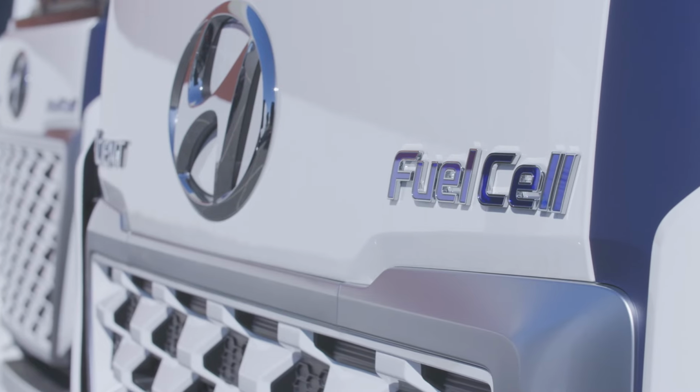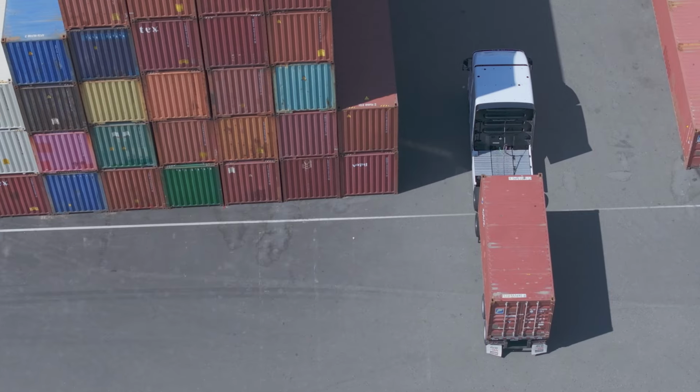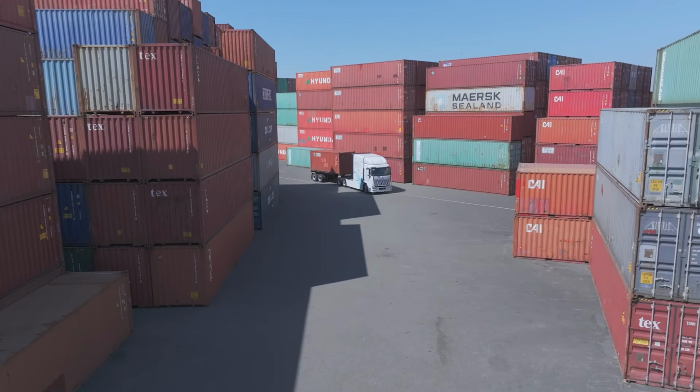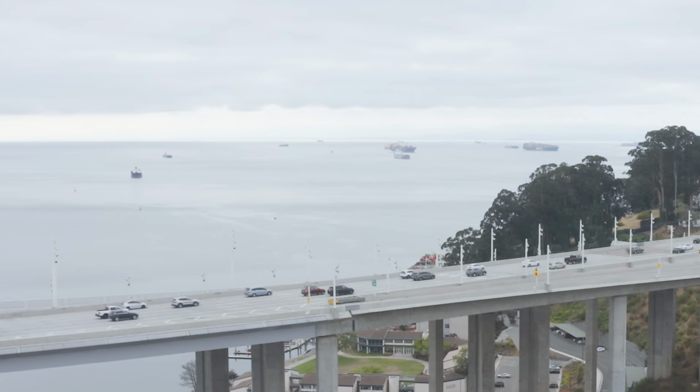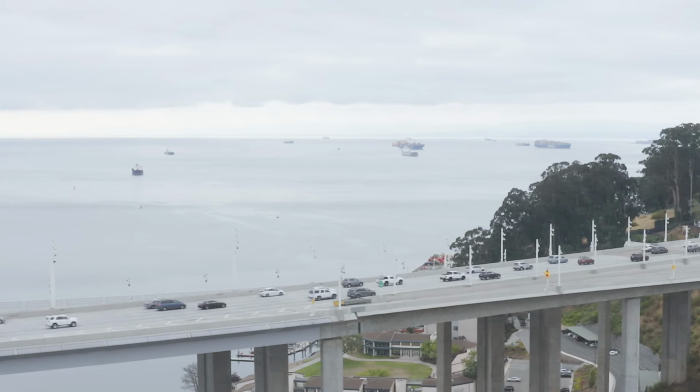And we're not just showing that the technology works from an OEM perspective, we're showing the operators how well the technology works and that we can do the same work as a diesel truck without all the bad consequences of the emissions that come from the diesel fuel.